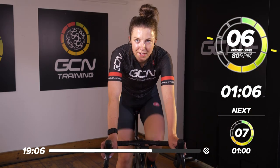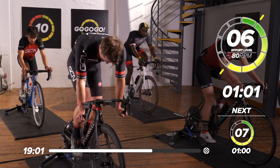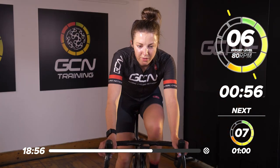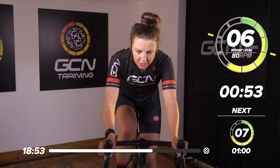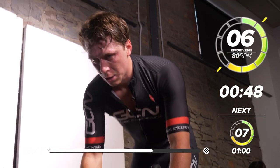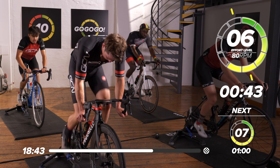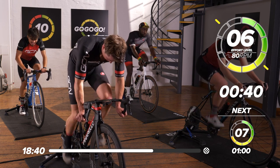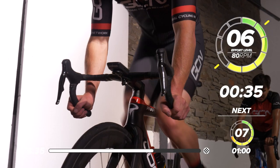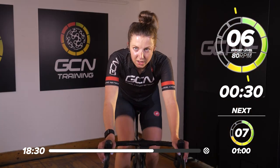Into the last minute now. Keep all that power going through the pedals. As you get tired, you might start to move your upper body from side to side. You don't want to be wasting energy doing that. Keep it nice and still. It's a great place to practice your position work on the turbo. In the indoor sessions, you don't have to worry about anything else like corners or junctions. Fully concentrate and keep your position as good as you can get it. 30 seconds to go now.